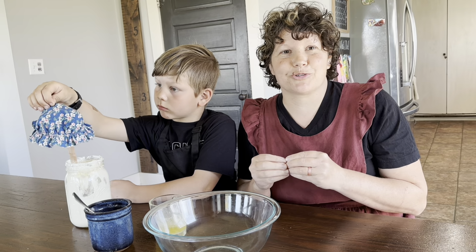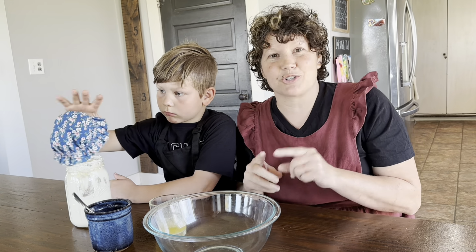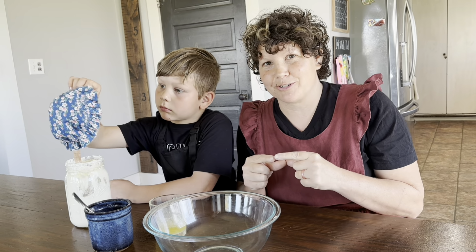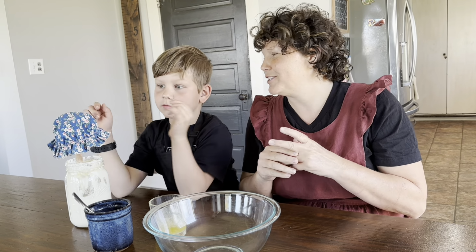So, two of the things: I've noticed when my children eat these crackers, they all go for the bigger pieces first. They don't really like the tiny pieces. So, making the crackers a little bigger. I like the tiny pieces. You like the tiny pieces? In the thin ones. In the thin ones.